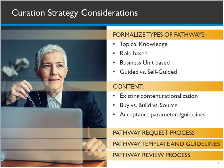From a content perspective, this really is the focus of: what do you have today? What does that need to look like tomorrow? And in order to get there, what needs to be bought, what needs to be built, and what needs to be sourced? And with all that said, going back to governance, you've got to have processes, templates, and guidelines in place to ultimately ensure that as content gets presented to the learner population or as learning pathways get established, there are clear checkpoints and review processes to ensure that the content that gets presented aligns to organizational standards.